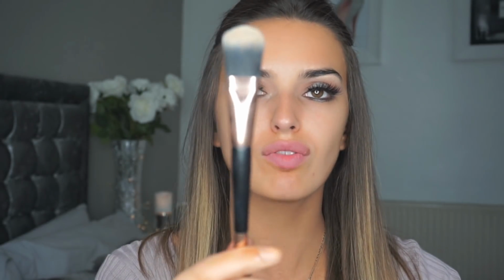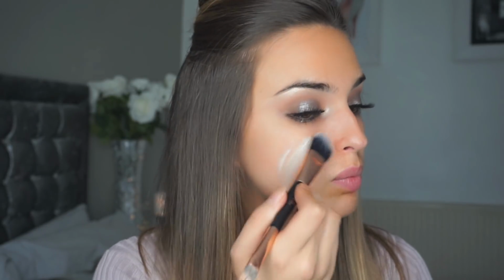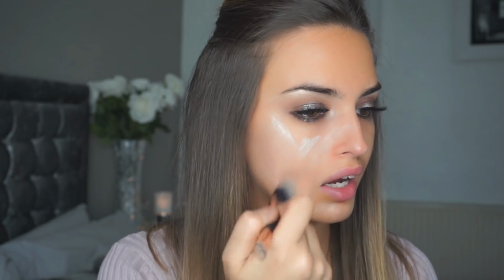So I then picked up this strobing cream. This was £2, and this is in the shade Pearl. Strobe creams are the best. I love dewy skin, not about that matte life. This is also from Primark. It's a foundation stick, the one side, and then probably a concealer brush. This was £1. And I'm just going to get the strobe cream and we'll just pop it all on the face. This looks nice. Really, really like that.